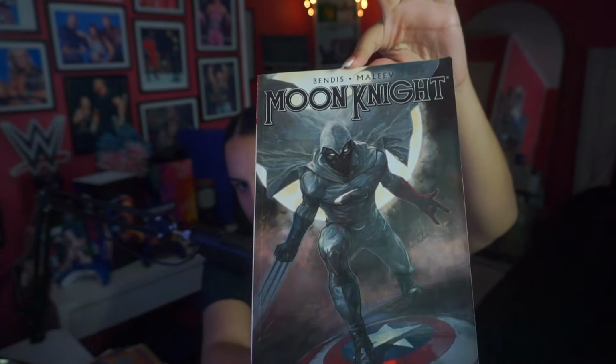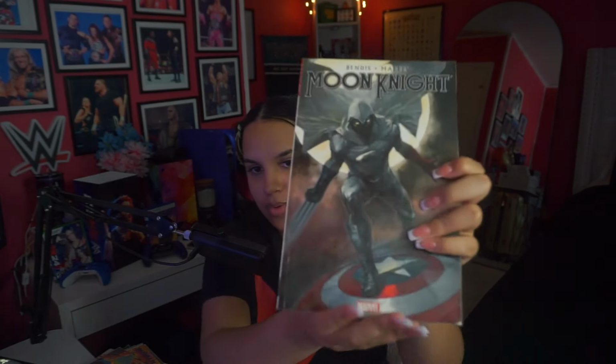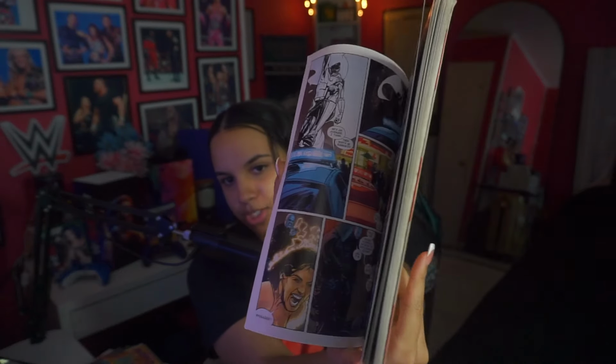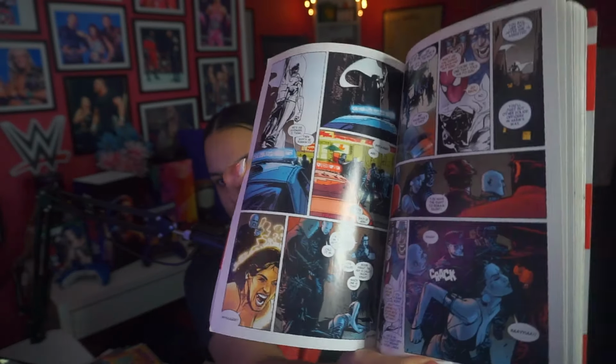I love Moon Knight because I used to play Marvel Alliance. I believe that was on the Xbox 360, and I used to use Moon Knight because you could use a ton of Marvel characters. So yeah, Moon Knight, one of my faves. I got this entire book. It was so good. The pictures are beautiful in here. Sorry, I'm kind of terrible at showing you, but it comes in color.